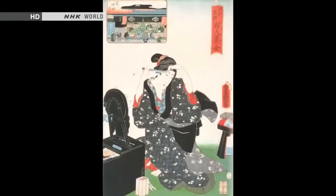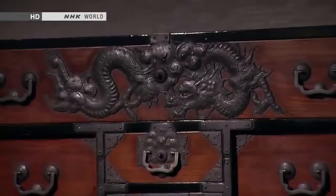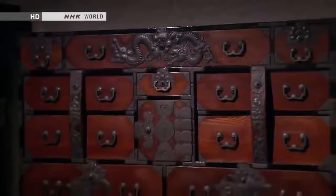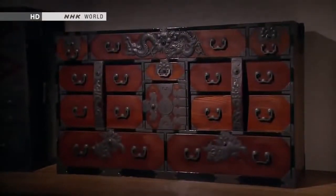During samurai times, the merchant class became affluent enough to buy fancy clothes, and as a result needed chests to store them in. And these were made in many parts of Japan. This style of furniture originates from the city of Sendai in Miyagi Prefecture. The extensive use of metal fittings echoes the design of Japanese nautical chests.